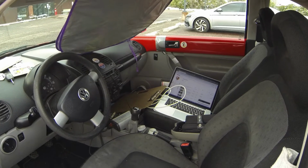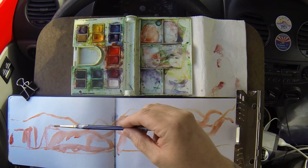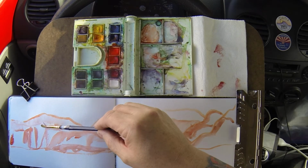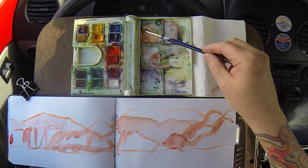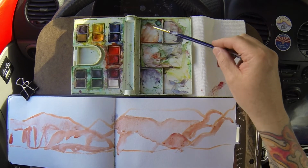Another shot inside of the little studio. I do hope you're enjoying this music that's accompanying my sketch of Sedona. This is me playing the Native American style flute.